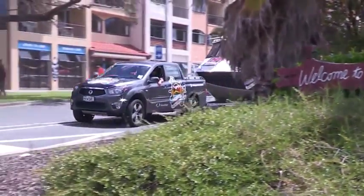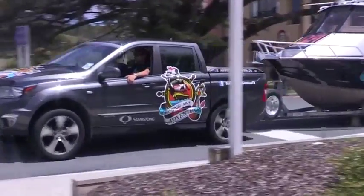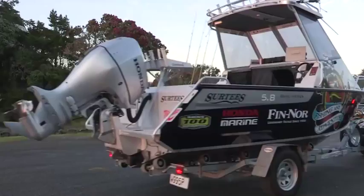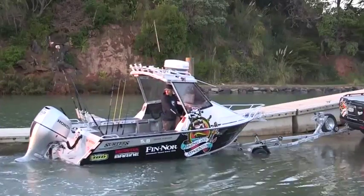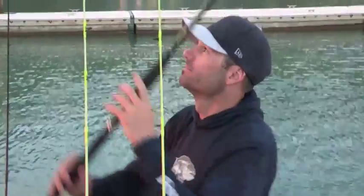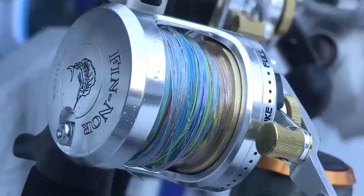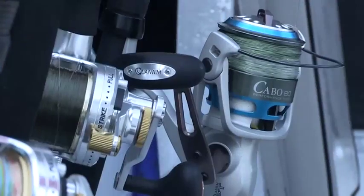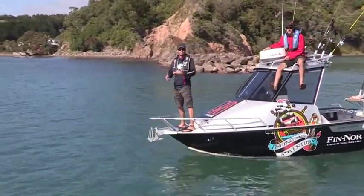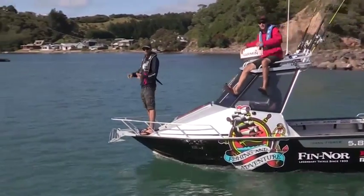This week we have made the trek northeast of Whangarei to Tutukaka. Tutukaka has an all-tide concrete ramp which provides easy access to the coast, including our fishing grounds for the day, the Poor Knights Islands. Welcome to Tutukaka. We're heading out to the Poor Knights. See you out there.